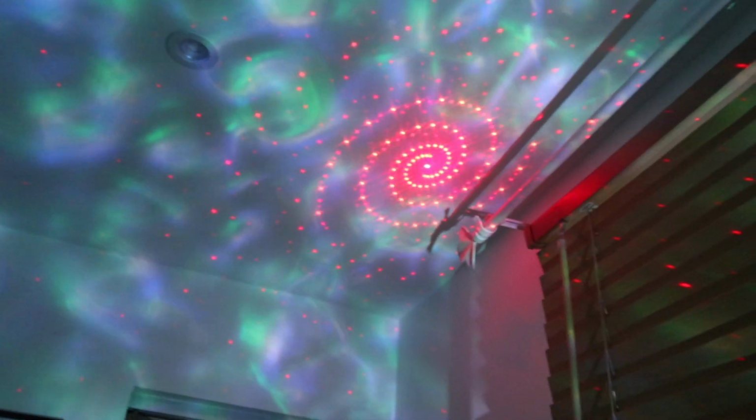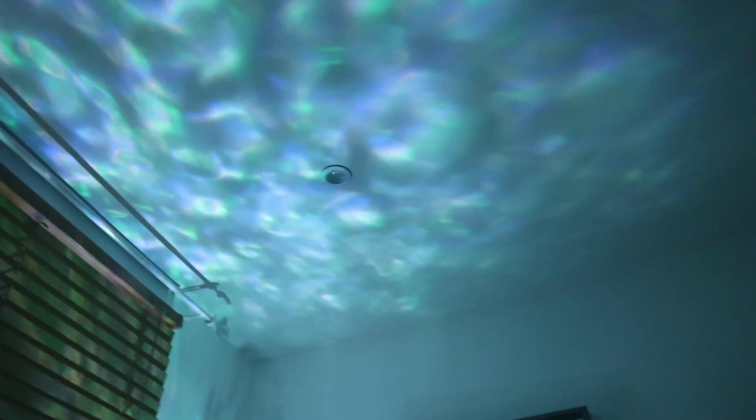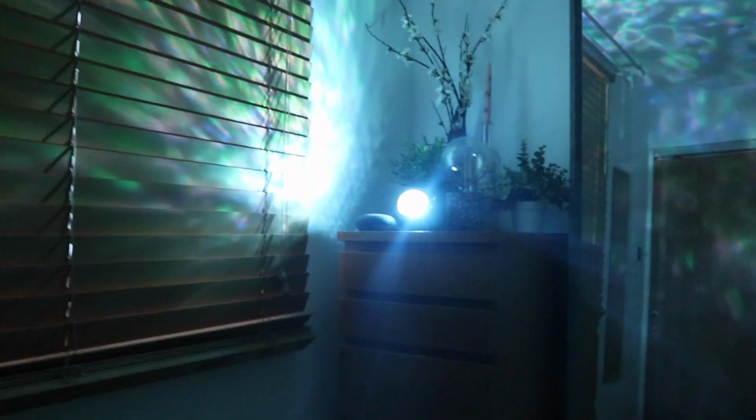Then you can have this as well, but I don't really like that. And you can take away the little stars as well, which is sometimes quite nice, because sometimes the little stars can be quite annoying if you're doing something like editing, whereas this is just like a little river. But yeah, that is basically the starlight, which you can tell I'm buzzing about. Let me just unplug you. It feels really different being really bright in here now compared to that.